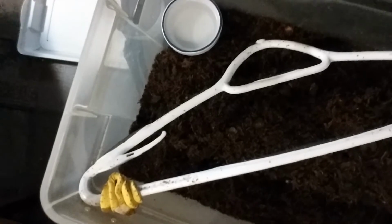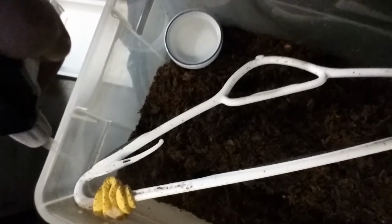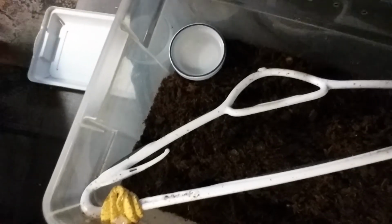So the first thing we're going to do, and I'll try and tilt the camera so you can see this, is that we are going to spray the snake with water. See, we're going to get him kind of wet there. And then we're just going to let him soak for a minute.